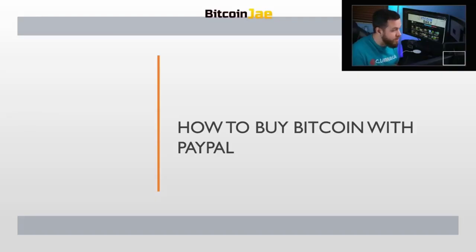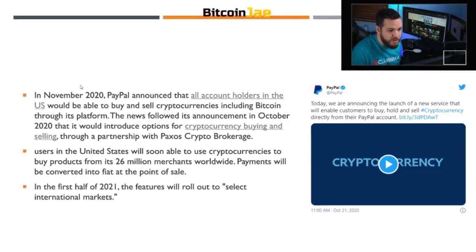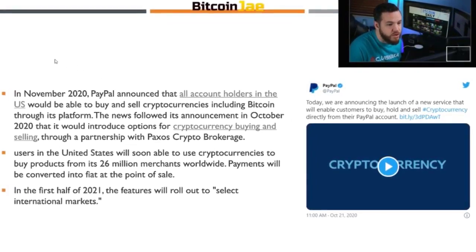Alright guys, so let's jump right in. So we've had this question asked a lot, and this is something rather new that just came out very recently, right? So now you can buy Bitcoin with, here we go, with PayPal. So this just got introduced in November, so last month. You see here in November 2020, PayPal announced that all account holders in the US would be able to buy and sell cryptocurrencies, including Bitcoin, through its platform.